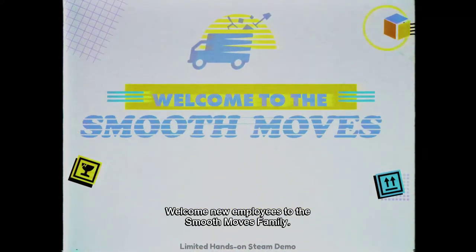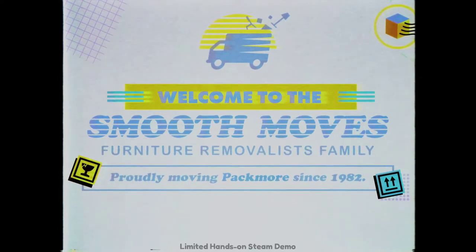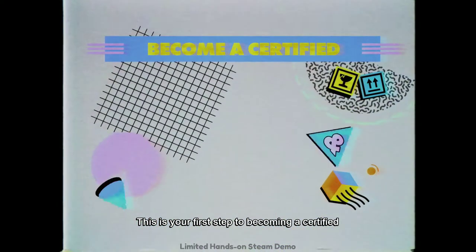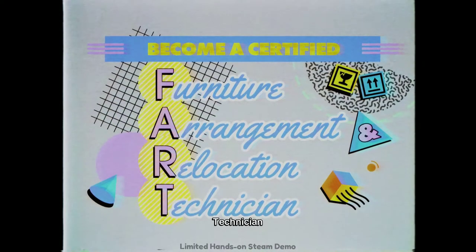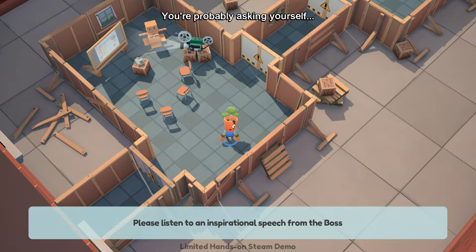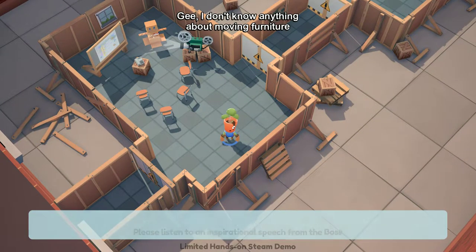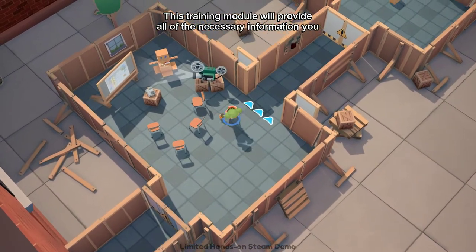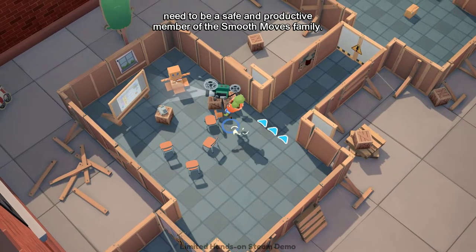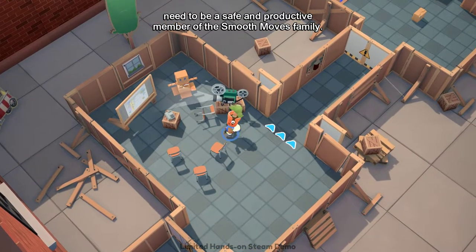Welcome, new employees, to the Smooth Moves family. This is your first step to becoming a certified furniture, arrangement, and relocation technician. You're probably asking yourself, gee, I don't know anything about moving furniture. Well, you're in luck. This training module will provide all the necessary information you need to be a safe and productive member of the Smooth Moves family.